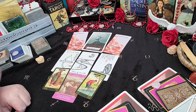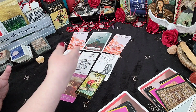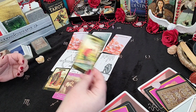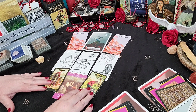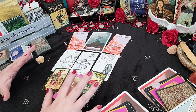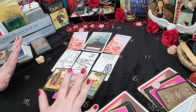Somebody needs to communicate, and it's going to come at a time when you're not expecting it. This person, I feel, is waiting for the right time, and they're going to know when the right time is because they're going to feel it. And I feel like that's when this communication is going to come, when someone here is not so prepared. They're going to come in when they're not prepared.